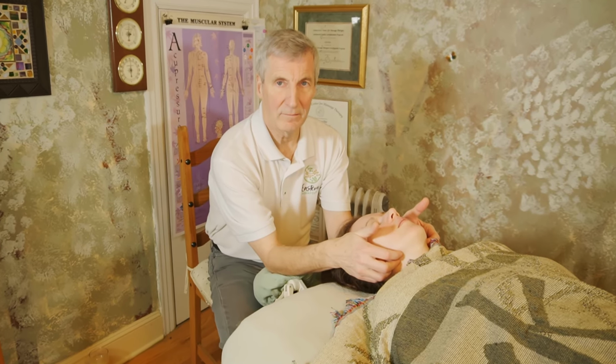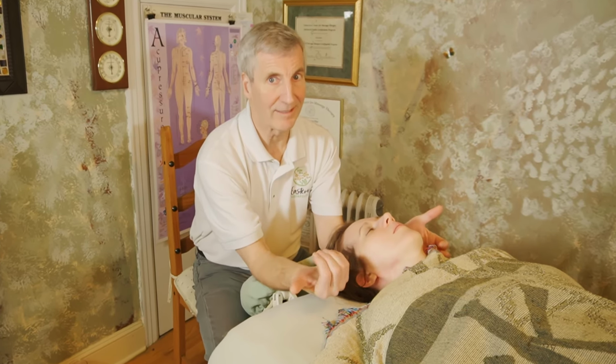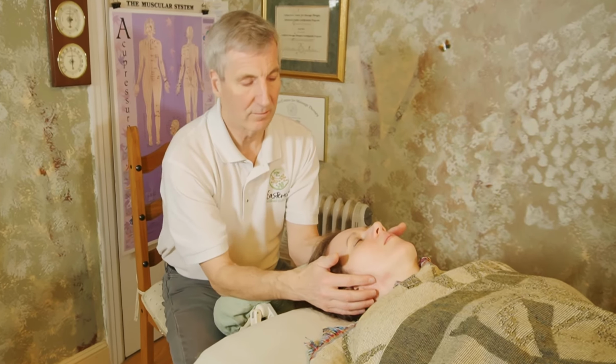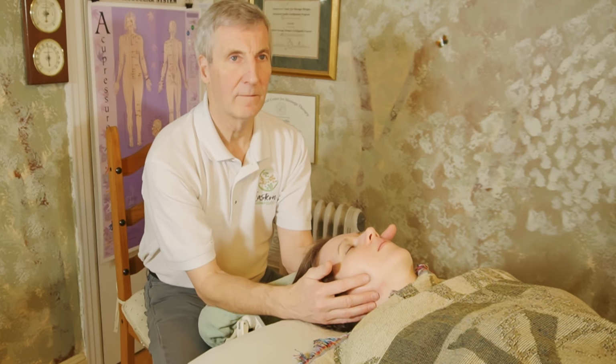And then, because you've been lifting that jaw for a while, you really need to push the jaw back down. So you grab the jaw, and it's a two-part thing. Push it down, and when it's released, then you push it forward. So you see my hands change position.